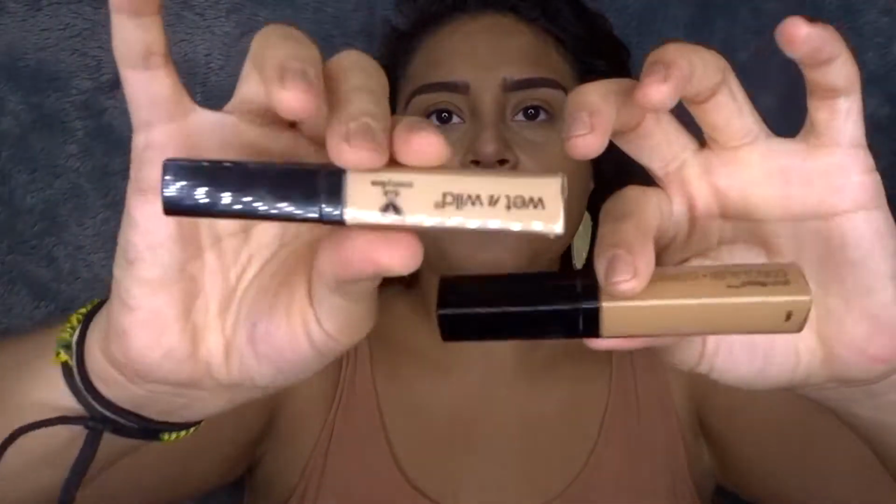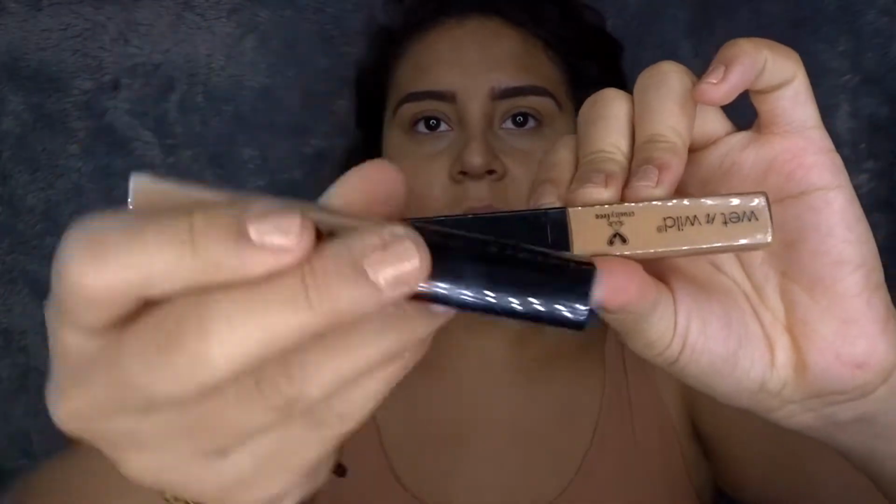Okay, and then I'm going to get my super cheap but super good Wet n Wild concealers. I have the Tarte, but I've been liking these lately, so I've been sticking to these, even though I'm almost running out. Since this is the first date, you don't want to look too cakey.